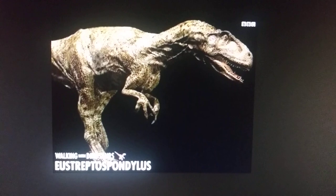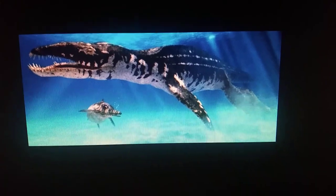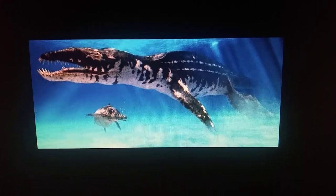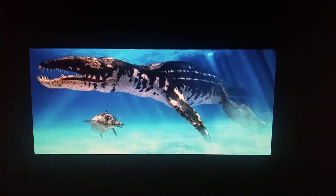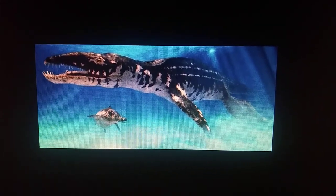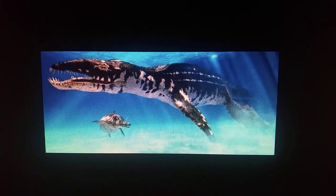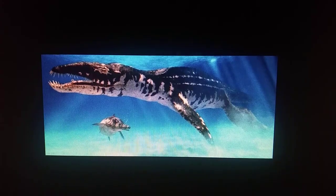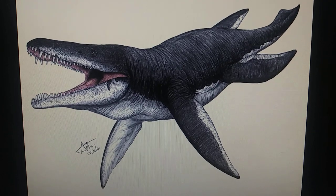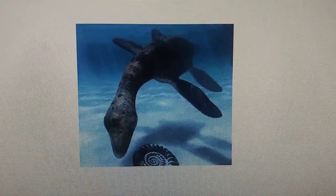Eustreptospondylus and the Liopleurodon. There are a lot of inaccuracies, like the body shape, it does have a tail fluke, and it's way too big. Why the big size? If I'm going to take a guess, the Liopleurodon's massive size is based on a fragmentary fossil called the Monster of Aramberri, a pliosaur. And the Cryptoclidus, a plesiosaur.